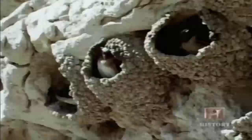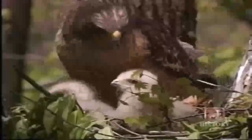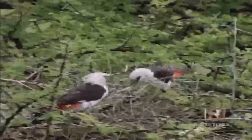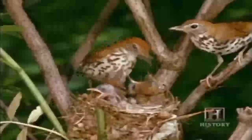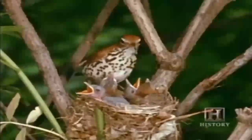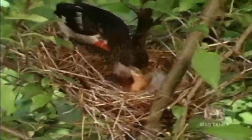Masters of disguise, structural engineers, homemakers. For humans, it's often easy to see creativity and intelligence in the bird world. When it comes to birds, it's easy to believe that what we see involves more intelligence. And what they build looks superficially much more intelligent and much more complex. But in fact, it really isn't.